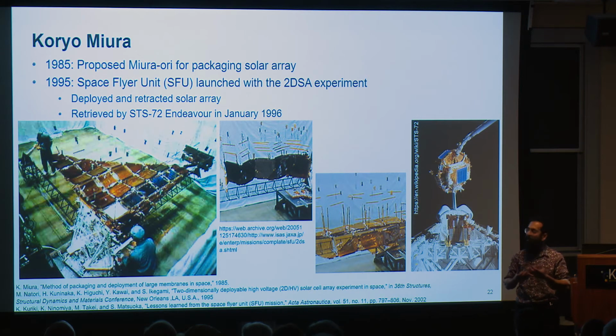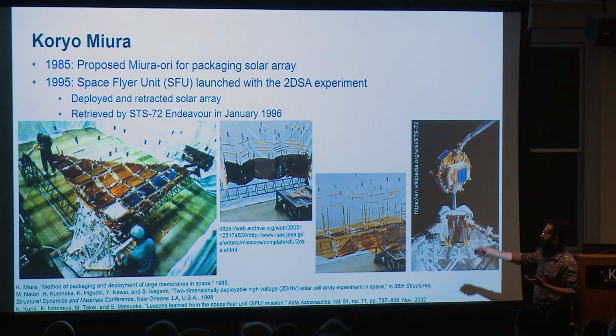He took this pattern and he said, oh, why don't we build spacecraft out of it? And in 1985, he actually proposed using Miura Ori for packaging a solar array. And JAXA actually built and launched a solar array based on the Miura Ori. Unfortunately, I couldn't find any great images of this experiment. This is the best image that I could find. If somebody has better images, please let me know. I managed to use the Wayback Machine on the internet to go back and mine old JAXA websites for these pictures. But this is what that experiment looked like.